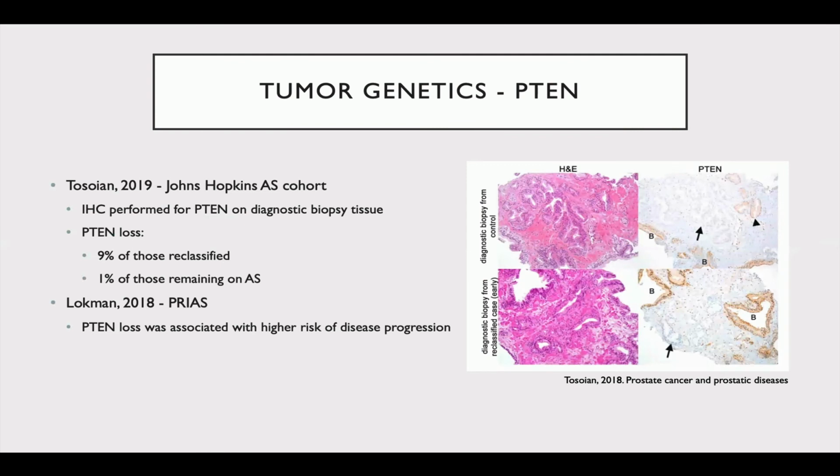In 2 studies specific to patients already on active surveillance, PTEN loss was more frequent among those who experienced reclassification or progression. In the Johns Hopkins cohort, PTEN loss was present in 1.5% of patients who did not undergo biopsy reclassification versus 9% of patients who did. In PRIAS, PTEN loss was associated with a higher risk of disease progression and adverse radical prostatectomy findings.